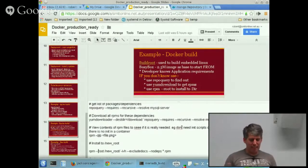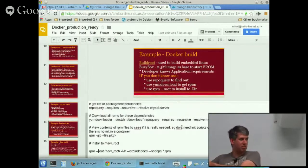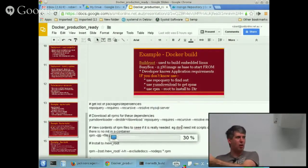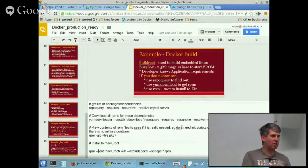So now I've just basically installed it into my CentOS Docker image, and I just copied the executable across, did an LDD on that executable, and it told me I need this library, this library, this library, and then I just went and grabbed those libraries from the Fedora box that I installed it on, so I know that those libraries are suitable for that MariaDB executable, and I'm just basically pulling them across that way.